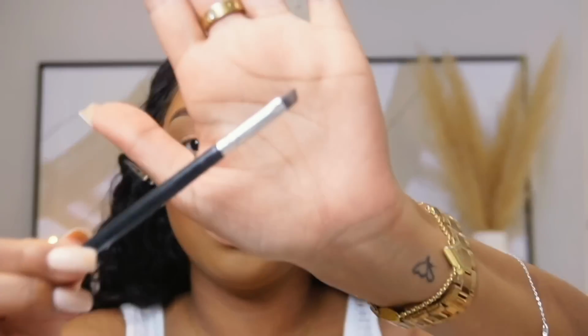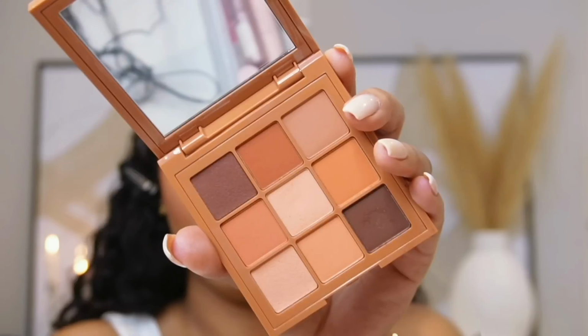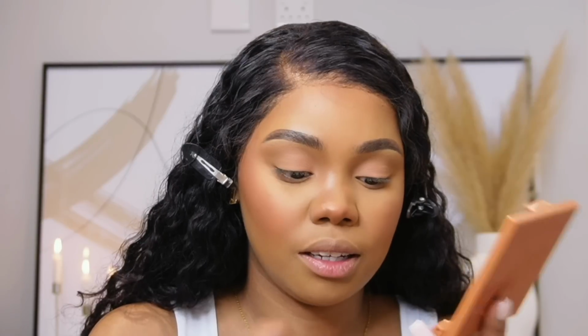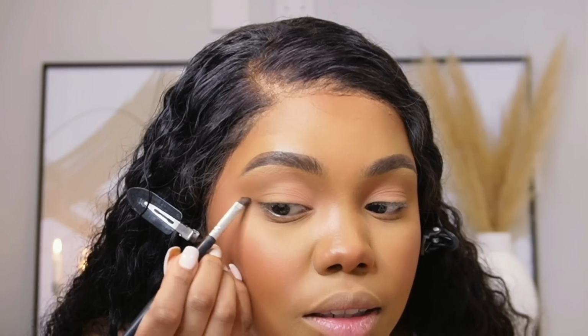Then I'm going to go in with this angled brush, very tiny angled brush. And then we're going to dip into this brown shade in this corner. Tap that in on top of the excess. And then we're going to do liner with the brown eyeshadow. I like it so much better than using black liner.